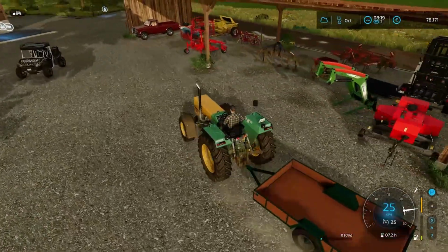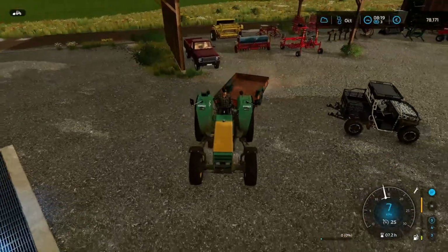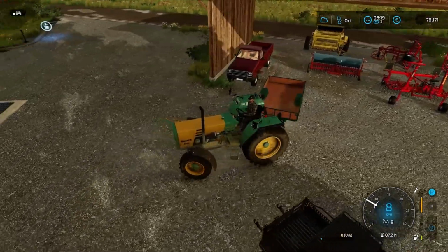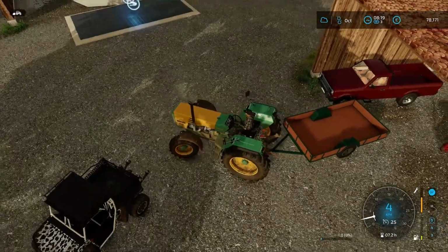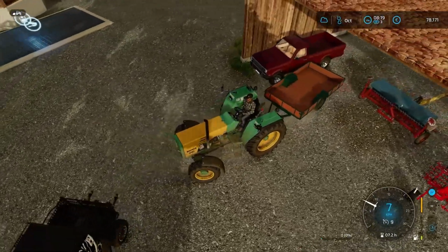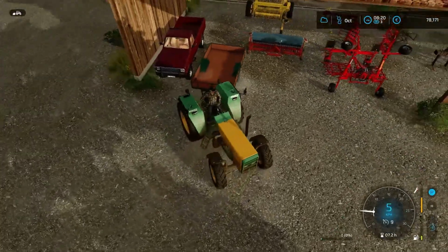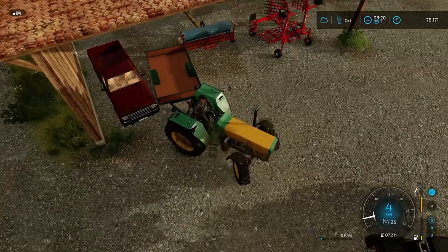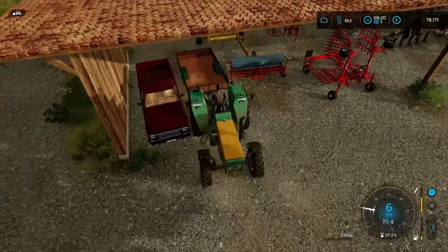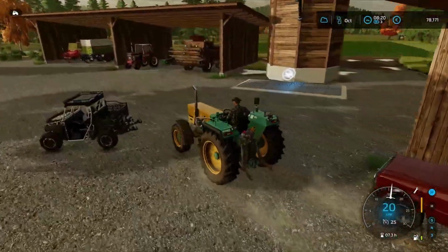Where did I have? I had a nice little truck, didn't I? Yep, right in a tiny little spot that I'm probably not going to get back into. Alright, I think we are going to be using the truck some today.